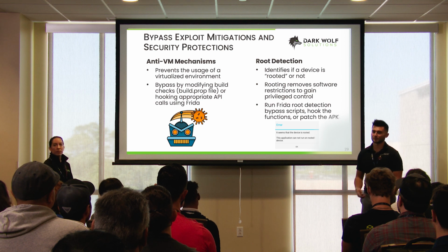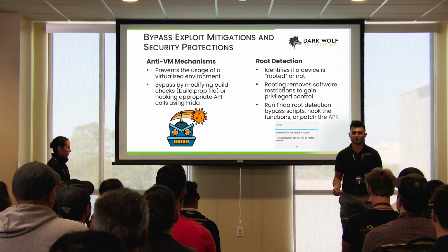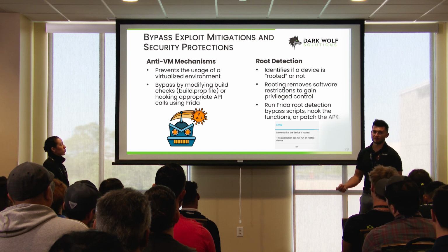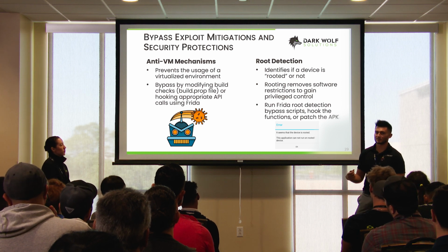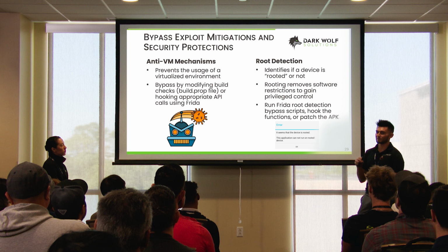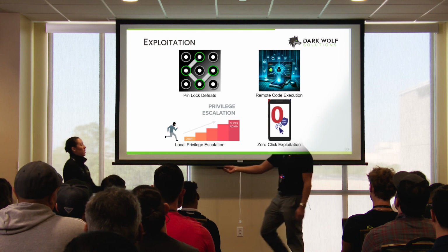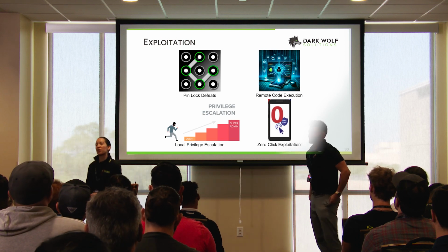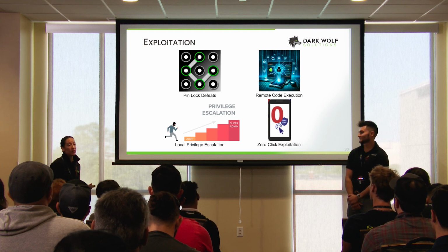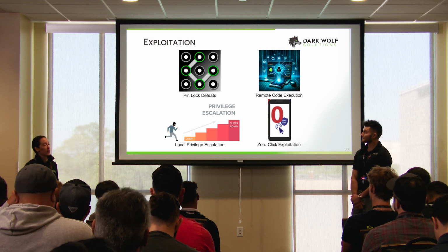And why would somebody want to root their device? Well, this is simply because this allows them to be able to unlock all of the restrictions on the device, pretty much allowing them to do whatever they want with the device. So a couple ways that we can get around this is, once again, we can utilize dynamic instrumentation via Frida, or we can hook into various different functions as well as patching the APK itself. Cool. So once you have bypassed these exploit mitigations and security protections, you can now proceed to attempt exploiting the vulnerability that you found. There's different types of exploitation effects that you can perform.